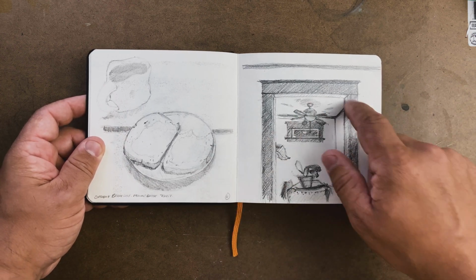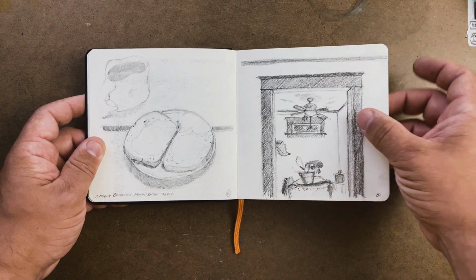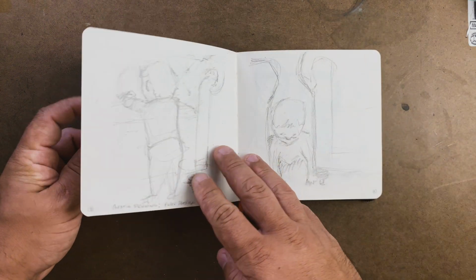This one was a breakfast that I had with a weird mug that I had made. This is a snapshot of my living room, or my living room looking into my dining room. Some plants that are on the table.